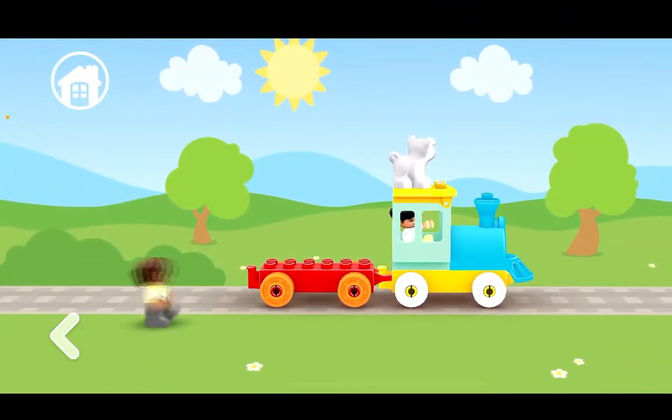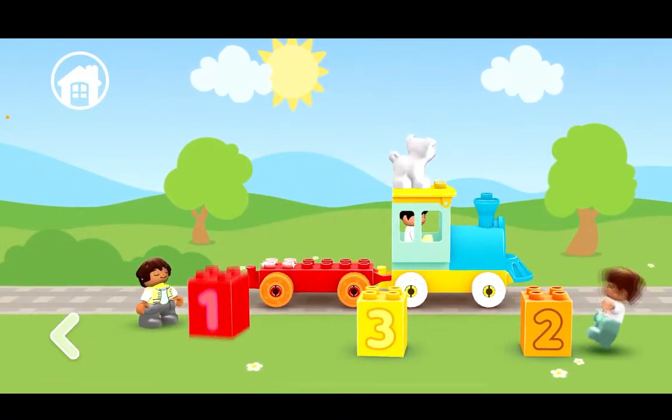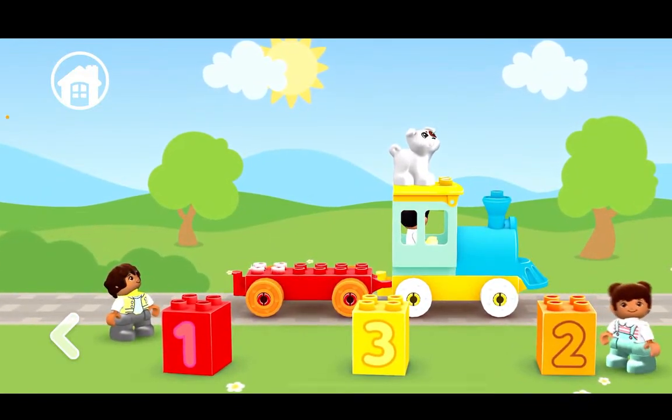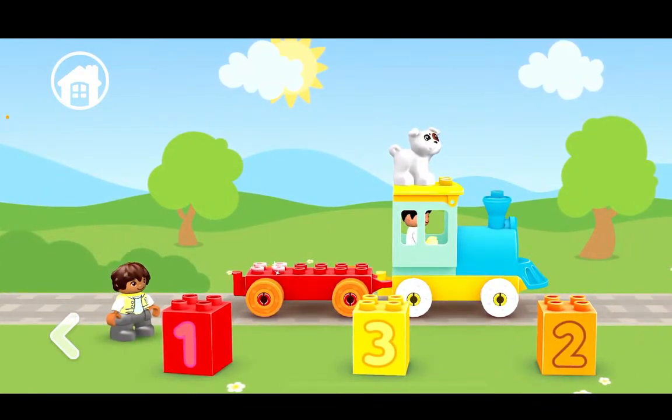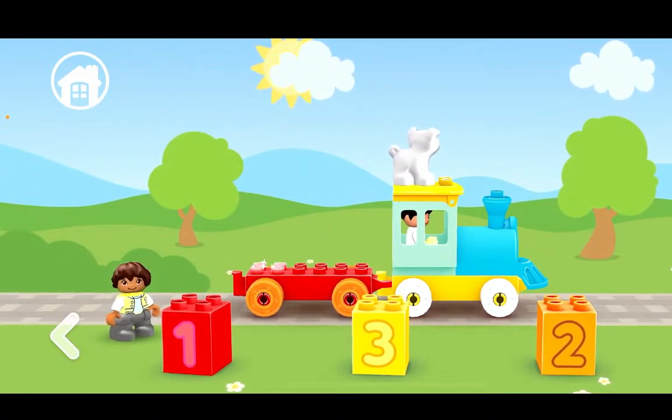Hello, our little friends. Today we learn numbers and colors. It's our funny train with a white dog. And now we need to learn numbers.